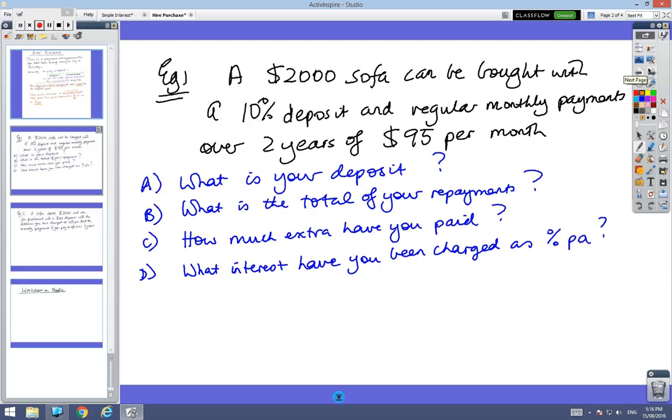The first one: a $2,000 sofa can be bought with a 10% deposit. It could be money, but we're doing a percentage in this one. And you make regular monthly payments over 2 years at $95 a month. I've broken it up into questions, so I'm scaffolding all the steps you have to do. Just write that down, and I'm going to work this one with you. When you're ready, just copy the questions down, and come back live.